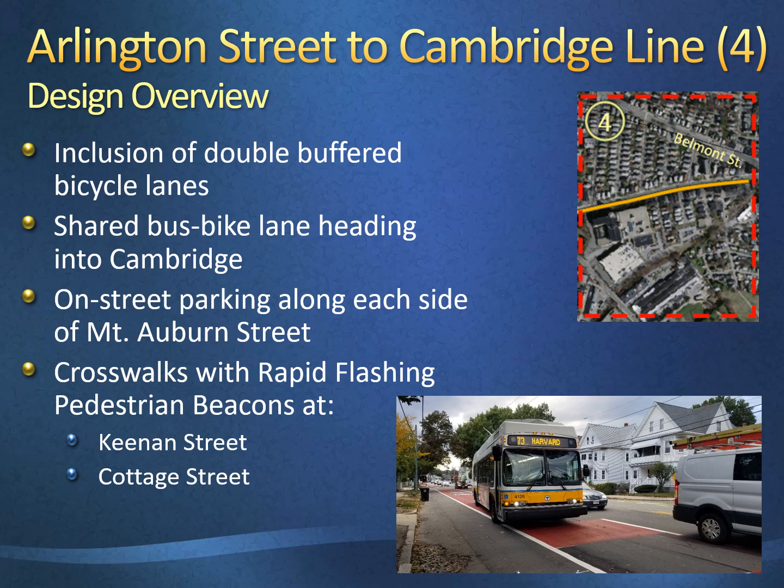As we approach Cambridge in the eastbound direction, we are tying into a shared bus bicycle lane that will carry riders into the city of Cambridge and into their facilities. We do have on-street parking along each side of Mount Auburn Street in this segment, and we do have a crosswalk with a rectangular rapid flashing beacon at Keenan Street and at Cottage Street in this segment.